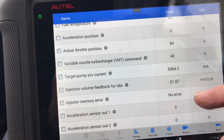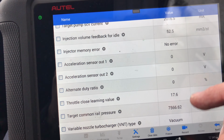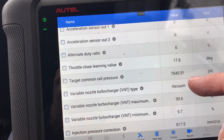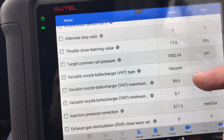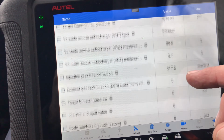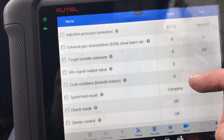Accelerator, that doesn't show anything, these ones here. Throttle 17%. Target common rail 7,000, so the target and actual are quite close. Vacuum. Injection pressure correction, exhaust EGR learnt 0. Target boost pressure, idle value 0.